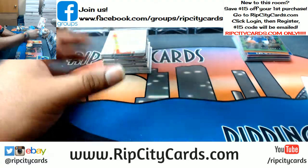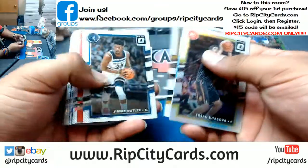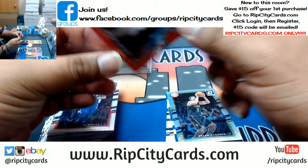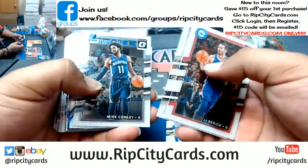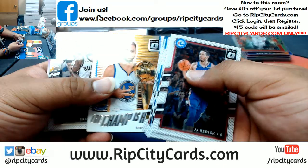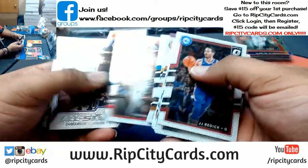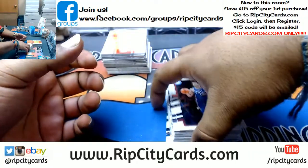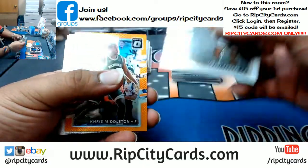All right, what do we got here? Good luck on the fifth box. Jaylen Brown of the Celtics, red. That's number /299. What else? Check this stack. A super fractor would be nice.